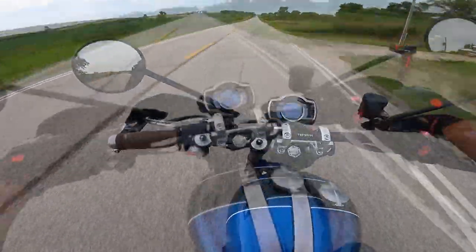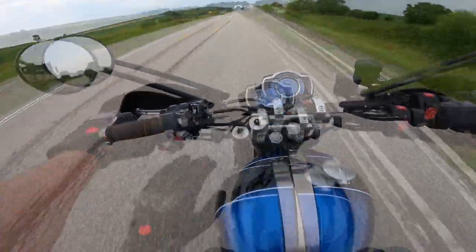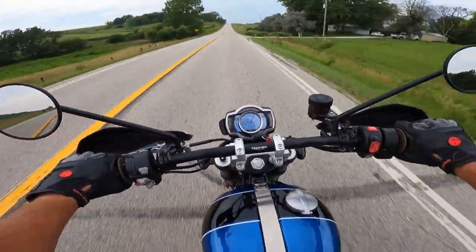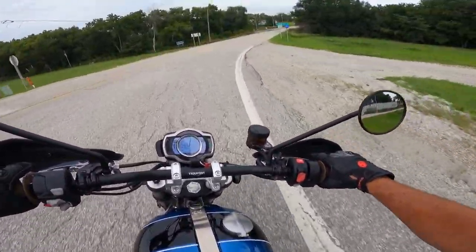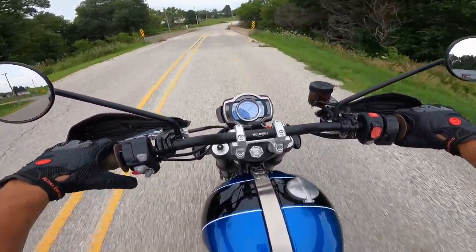Yes, I'd say they are. And I am reaching to the bars. This looks like it has a bar riser kit on it. Yes, it does. But it's a comfortable reach. I like it. This is a true rider's bike. What a machine. I'm thoroughly impressed with this.